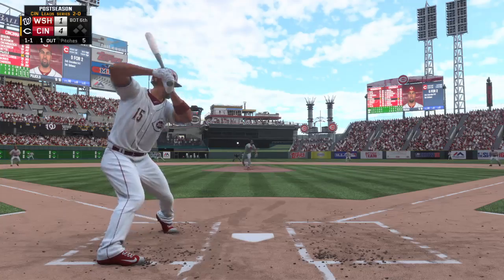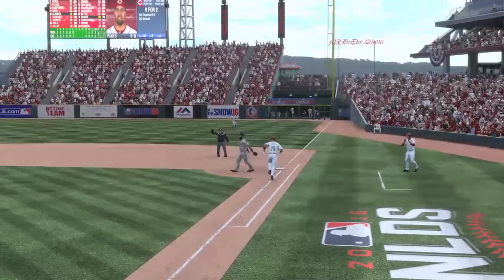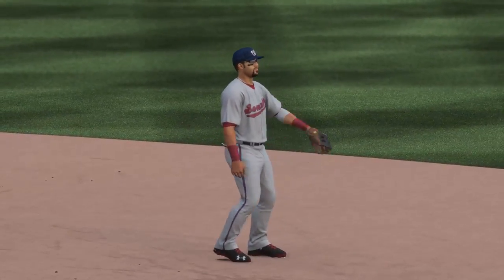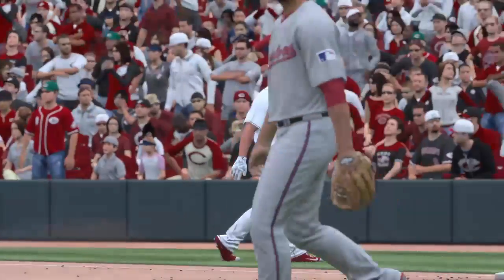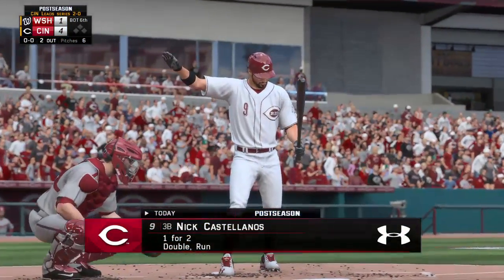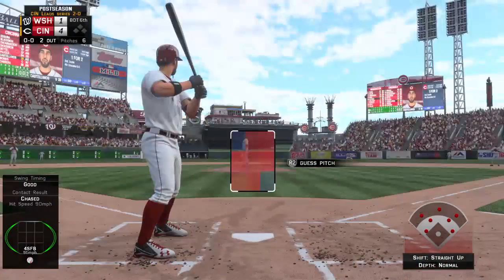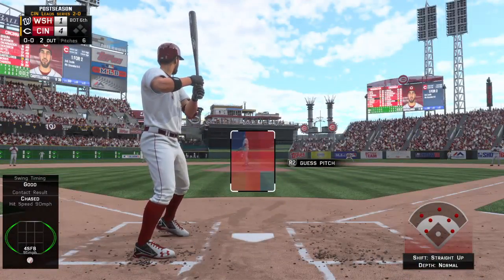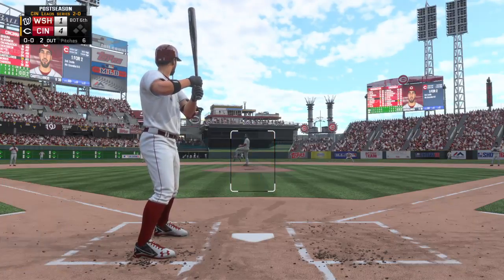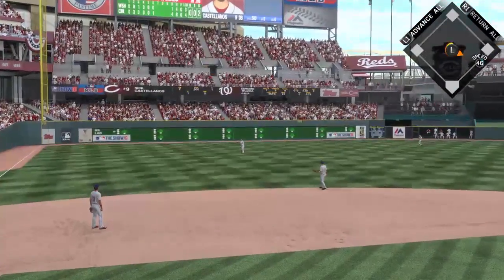Ready to deal. Here's the 1-1. Smoked on the ground up the middle. VR is there. Throw on to first. 2 gone. The third baseman, number 9, Nick Castellanos. Nick Castellanos will step in. A ground out victim as last time. Line drive to left. And that's in for his second hit of the afternoon.